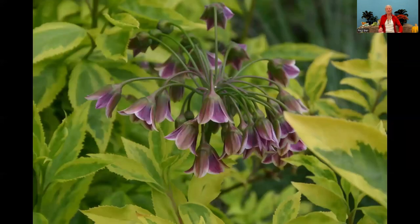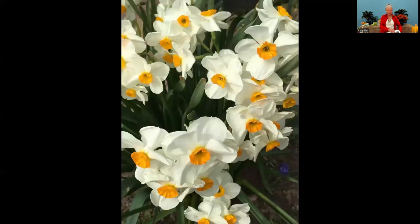Oh, I do have the Nectaroscordum. Isn't that absolutely beautiful? And it's been complemented. This is tall. This one grows maybe 2.5 feet tall. And it's complemented there by the variegated foliage of a forsythia. And the next one is a late blooming. Cheerfulness is one of them.